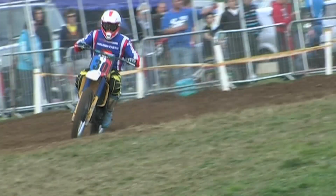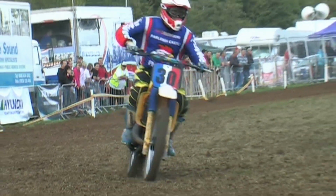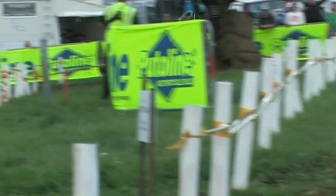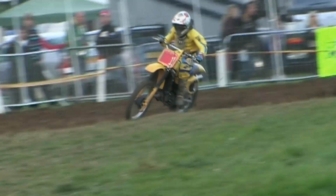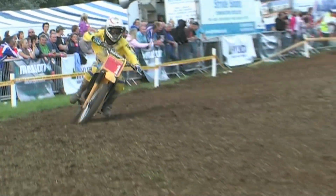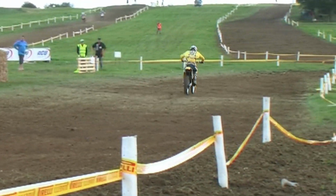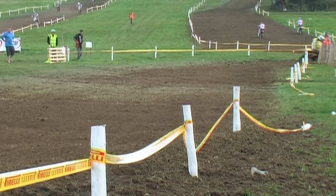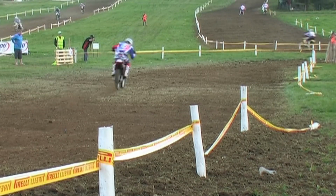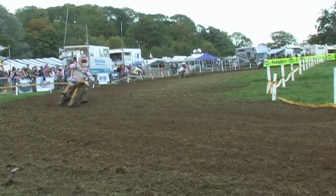Number 30 coming towards us is another one of the French riders, but unfortunately isn't listed in the racing programme, so I can't identify him. But here's your race leader, number 1, Alex Foreman, who's basically led this race right from the start gate, doing absolutely superbly on that little water-cooled 125 Suzuki.